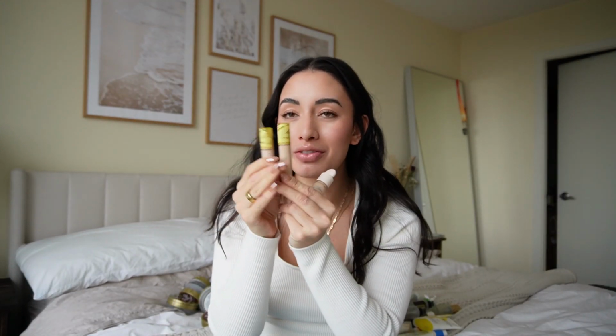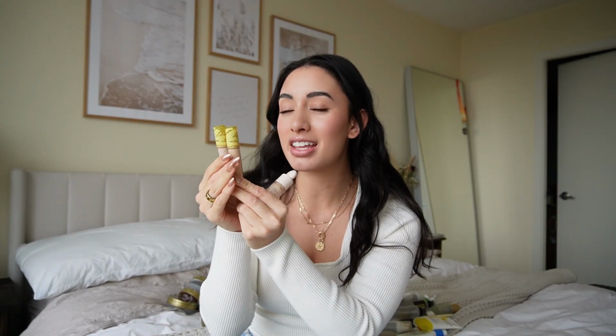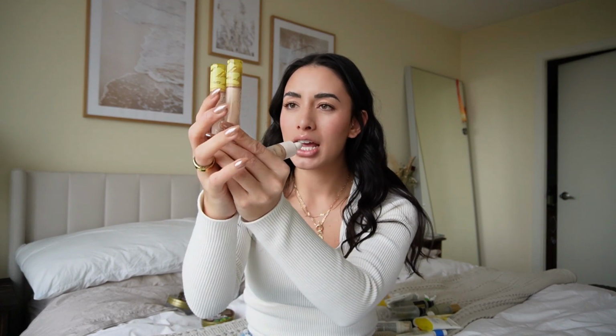I did go through 2 of Kosas concealers this year, and I think they were breaking me out. So after the second, and after having the realization, oh my gosh, I think it's Kosas that's breaking me out, I didn't purchase them again. But I will say the concealer itself, very creamy, very blendable, loved it. There was so much hype around Kosas this year, and I jumped on the train just to jump off of it.